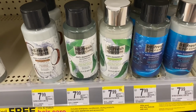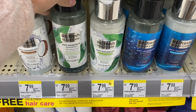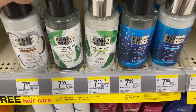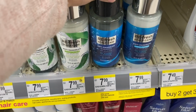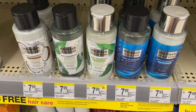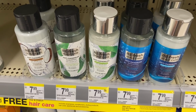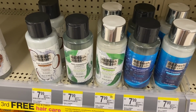On the Refresh products, we have a $5 digital coupon for these. I'm going to pick up this conditioner and this other shampoo because on Shopkick, they're giving us back 2,425 points, which is $9.70. So this is going to be a great one to add to your transactions.